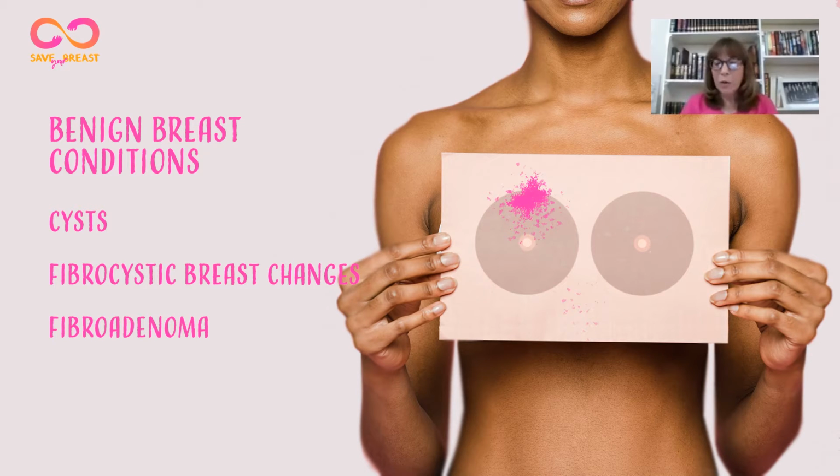And a fibroadenoma is usually diagnosed on breast exam and ultrasound. And if there's any uncertainty about the diagnosis, a biopsy will be recommended.